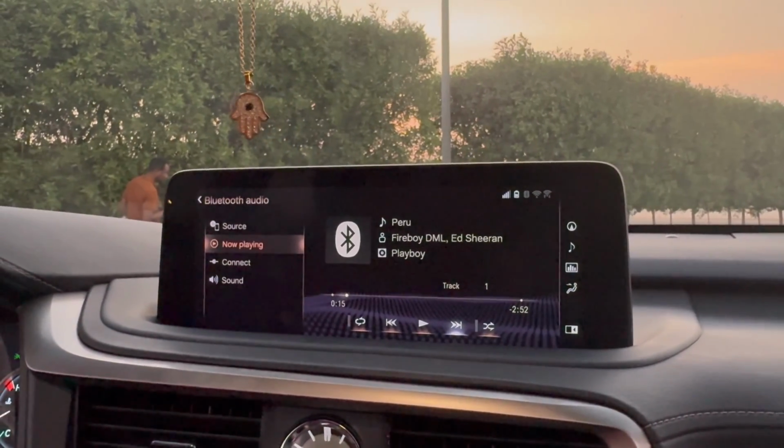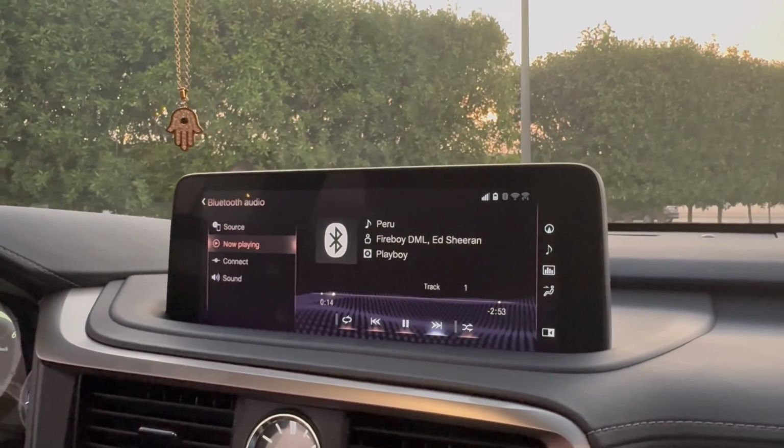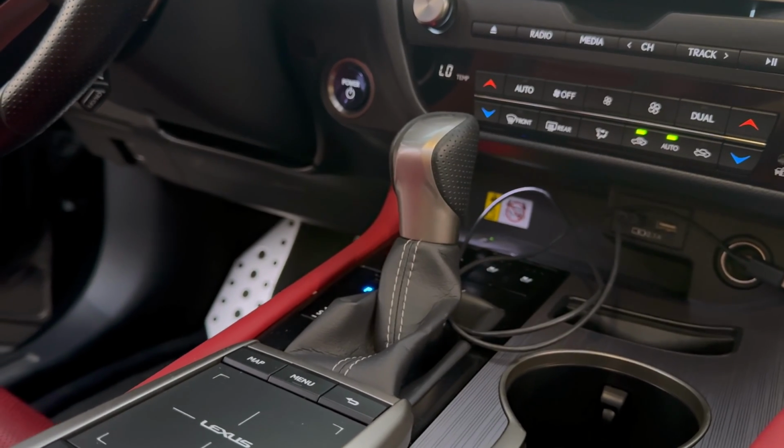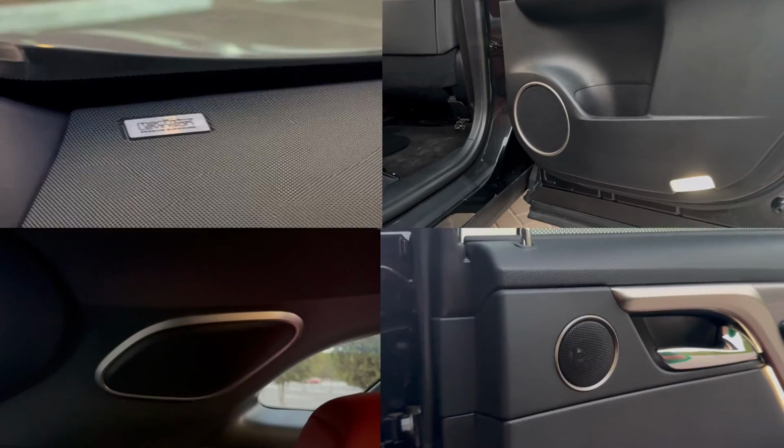Now, let's talk technology. The RX 450h gives you a 12.3-inch touchscreen that feels right at home. It's bright, clear, and easy to use. You can control it with your fingers, voice, or Lexus's remote touchpad. But honestly, people just prefer reaching out and touching the screen. Apple CarPlay and Android Auto come standard. Connect your phone and you're good to go. There's also Bluetooth, USB ports, wireless charging, and navigation with real-time traffic updates. And the Mark Levinson 15-speaker system, that is a treat. It turns your cabin into a concert hall. It's music you will feel.